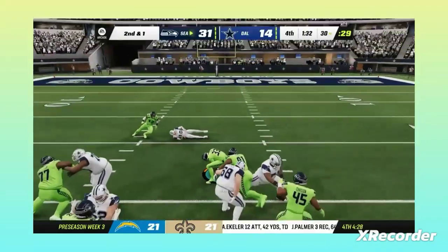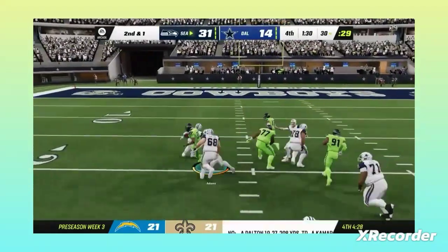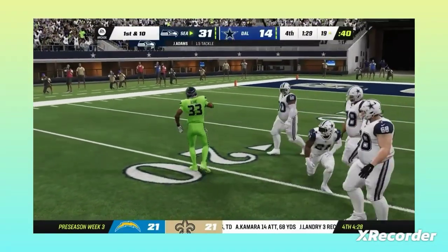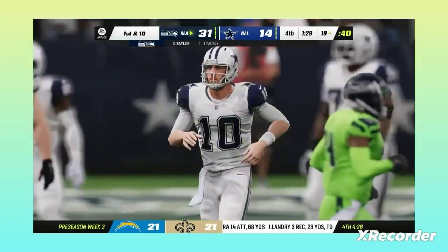Nowhere to go here. He lost the football, and the Seahawks have picked it up. So they will set up shop, excellent field position in the red zone at the 19-yard line.